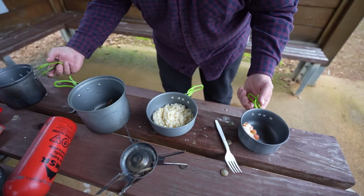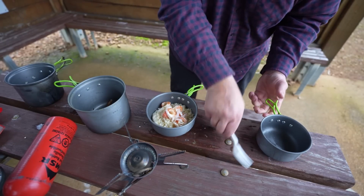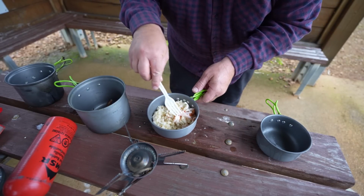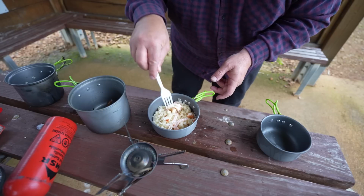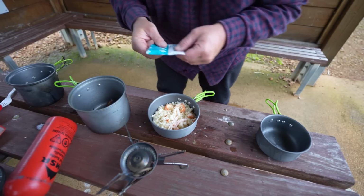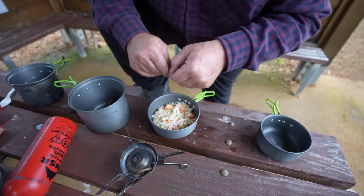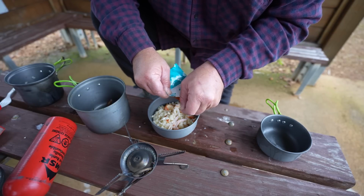Awesome. There's my noodles. Now I'm going to add my yabbies. Give them a bit of a stir up. Oh no. I forgot to put the flavouring in. That's alright, I'll put that in now. It'll still be good. I was going to add the flavour to it while it was boiling. I totally forgot.